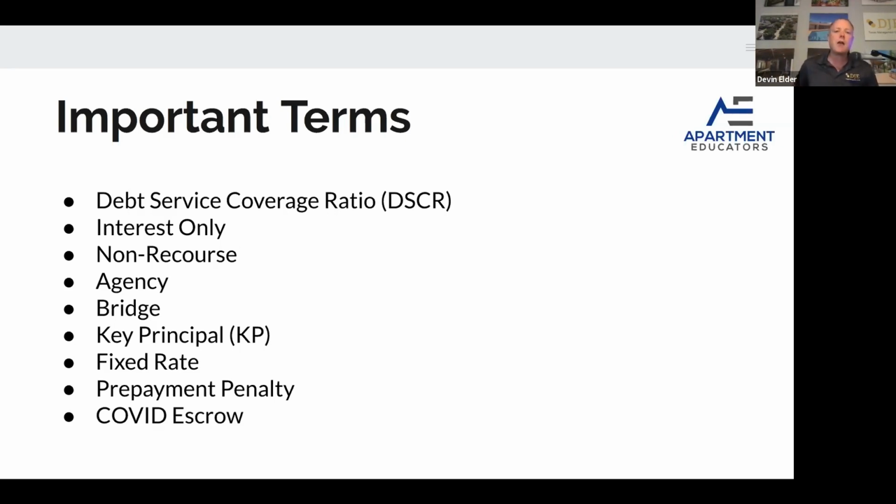Which is huge. It's how people can have $100 million in loans on these properties, because it's asset-based lending for the most part. A lot of what the lender's looking at is based on the asset itself. Yes, they're looking at the borrowers, but they really are collateralizing the loan primarily by the asset, right? So non-recourse means that the principals are not personally liable.